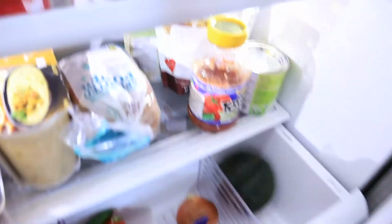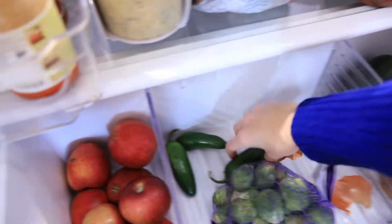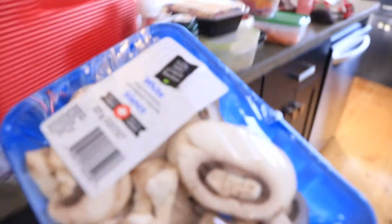Mushrooms should probably come. Potatoes fine, onions fine, pepper will be fine, jalapenos will be fine, Brussels sprouts will be fine. Yeah, we're going to just take those mushrooms with us for sure.